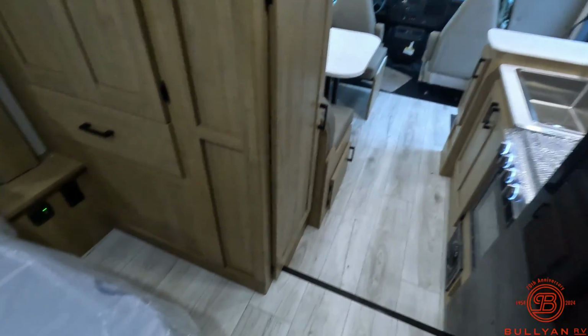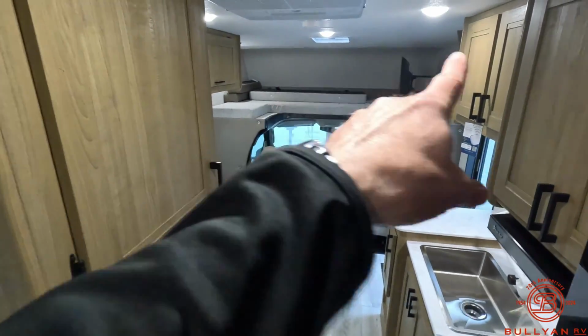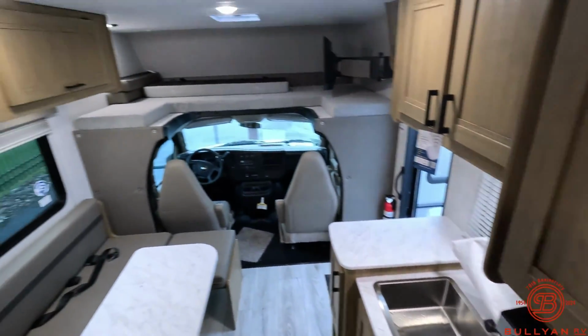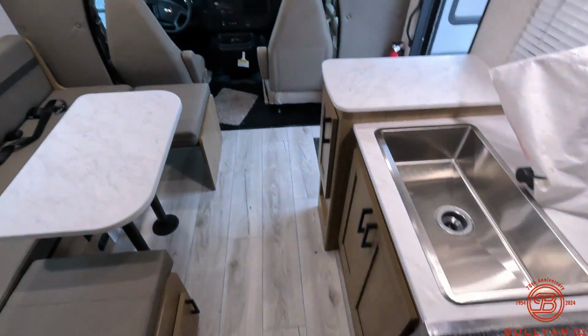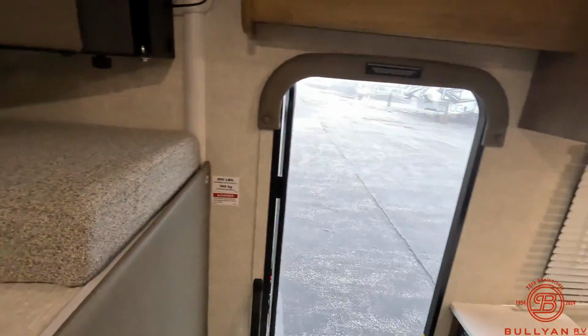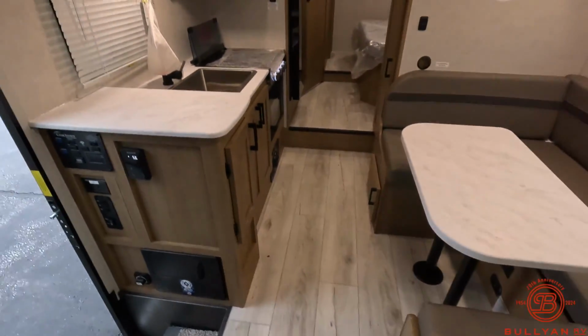Once again, if you're looking for a little Class C, got a walk-around bed, nice couples coach. You can always bring the grandkids or kids with if you want. Place to sit, not too long. Get into the state parks, national campgrounds. Great size for that. And this one's here and available right now.